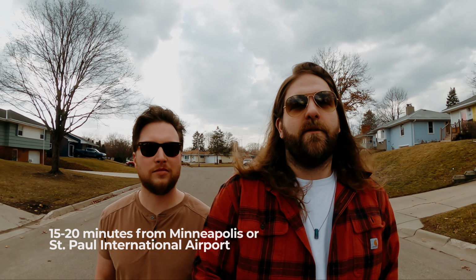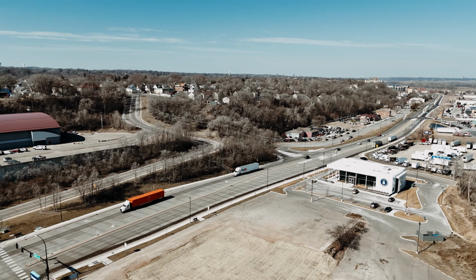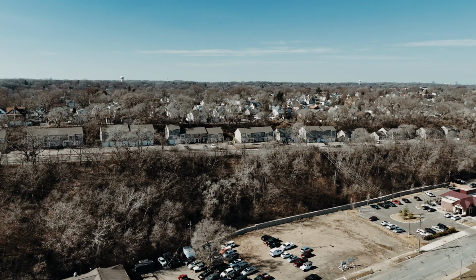South St. Paul is about 25 minutes to downtown Minneapolis, about 15 minutes to downtown St. Paul, and about 15 or 20 minutes to the airport. Population is 20,000 or so people, and about 15 minutes to the MSP, the main airport. There's also other airports nearby.